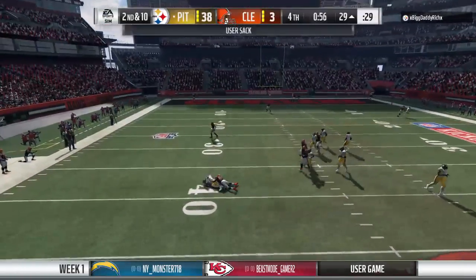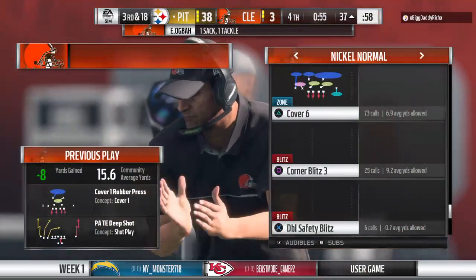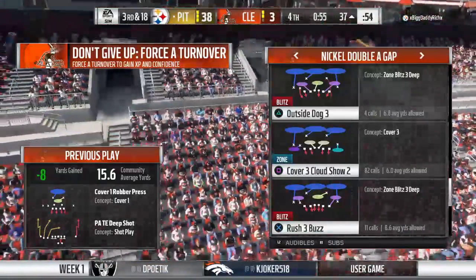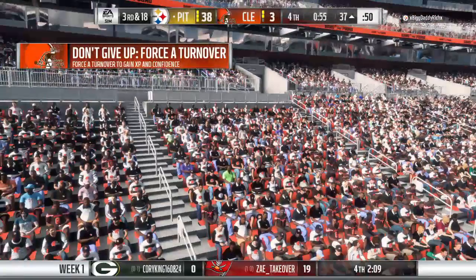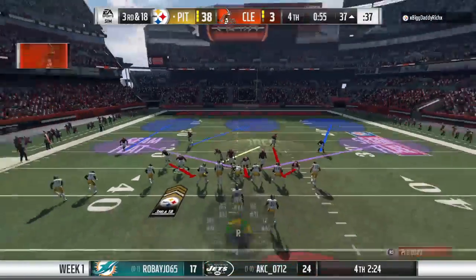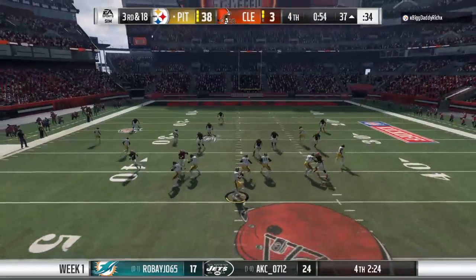Buying time to his left, and he can't get rid of it. He's taken down. And now a timeout called defensively by the Browns. It's just their first. They've got 2 more to use here in the final stages. And the Steelers on third down. Can't fault these numbers. 7 for 9 thus far. This will be a tough 3rd and 18.